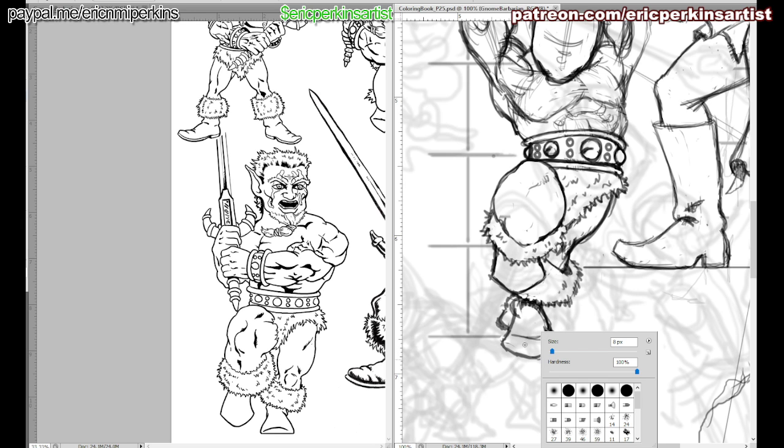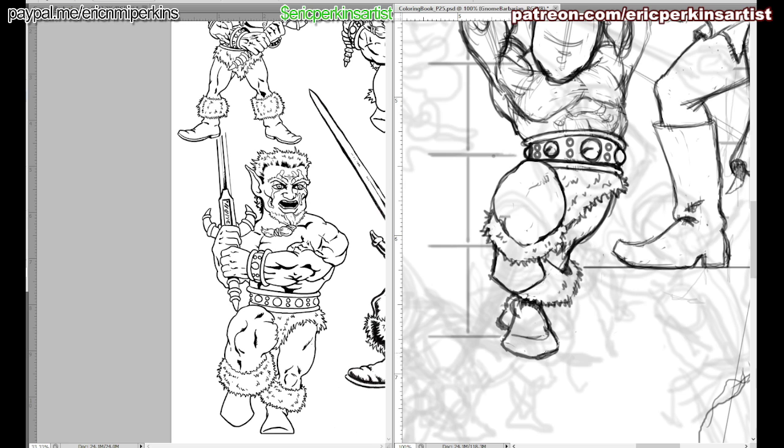Oops, hitting my button. There we go, and I'm just gonna, on that dang button again. I should disable that. I don't ever really use the button on my pen, so when I do hit it, it's usually just a mistake.